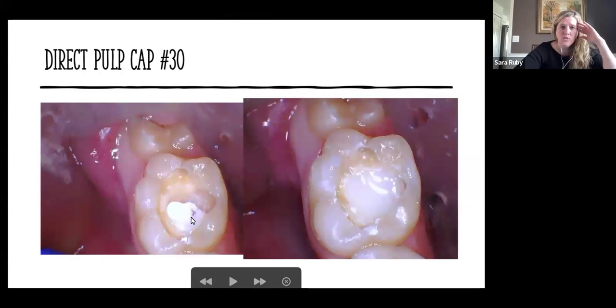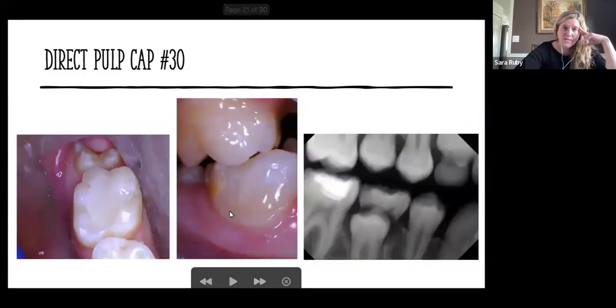So here you can see where I just put a little bit of my putty over that pinpoint exposure, and then the BC liner over top. And then this is it fully restored. That tooth did have a little bit of hypomineralization, so that's probably why he had such a big cavity in that tooth compared to the rest of his mouth. You could see my resin that I just put in, and then the x-ray.